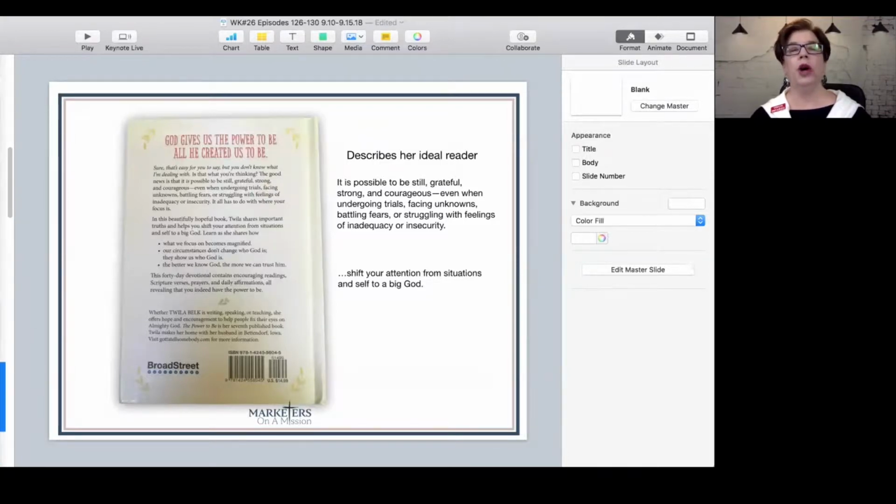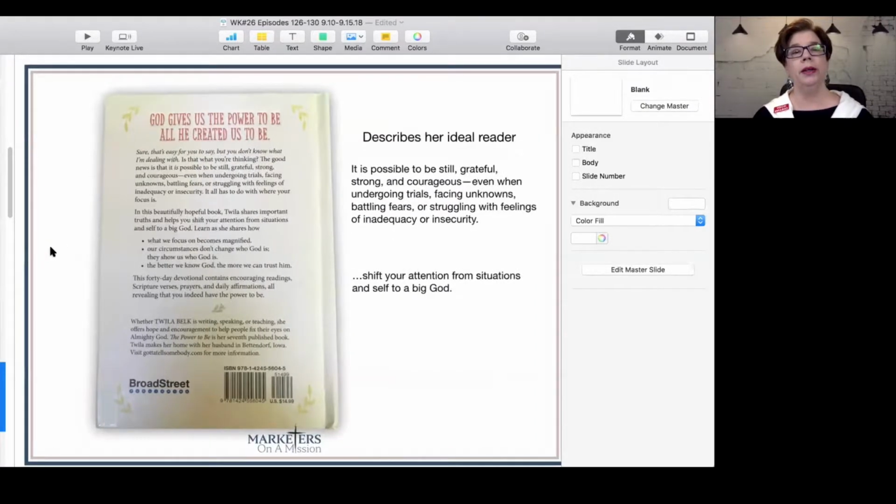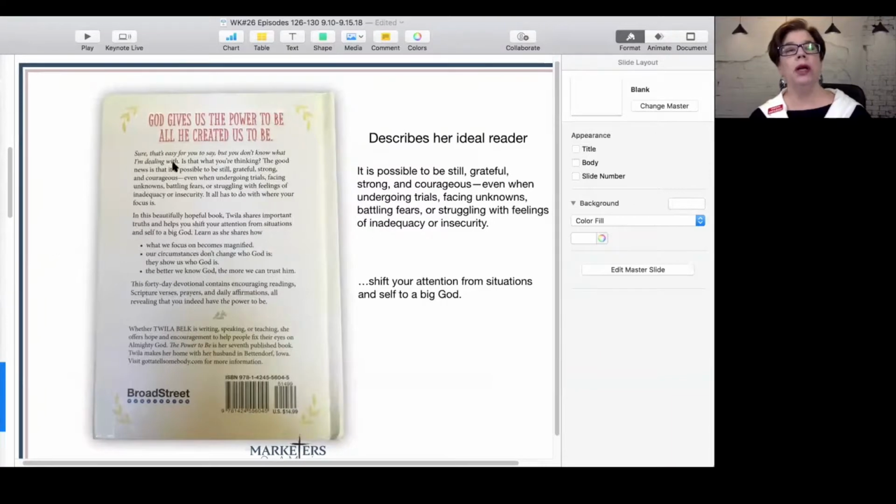There's her back cover copy. I had to make a picture, which is not fantastic, but I needed clarity so that I couldn't get that by scanning what we had online. So this is what Twila does. God gives us the power to be all He created us to be. And then she has this information.